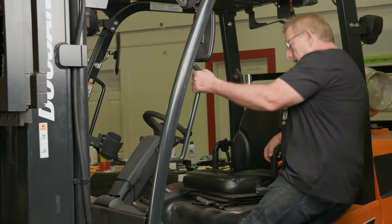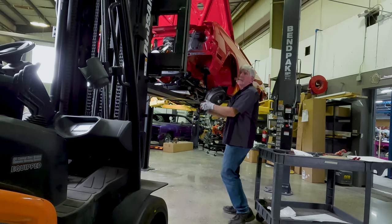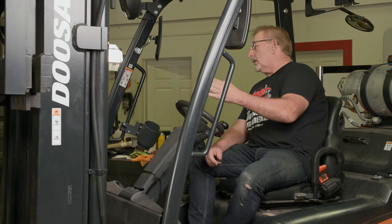Okay, we have our four K-member bolts in place. Transmission crossmember bolts, you got two of them, right? You got one at least on each side for the transmission crossmember bolts? Yes.